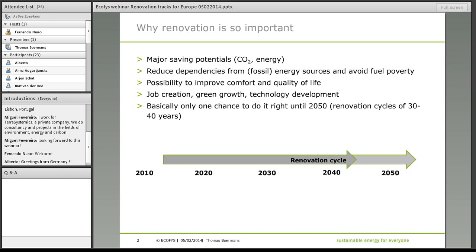Then on top, job creation, green growth and technology development play a role, because especially in the refurbishment of buildings, quite some jobs are to do, not only, let's say, in producing materials, but actively applying them on the buildings. So it's typically an area, the renovation of the building stock, which is connected to really new jobs being created if more of this is happening, and also to develop smart technologies that can help to achieve these goals.